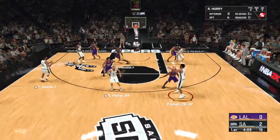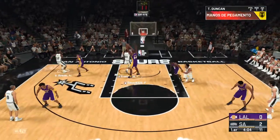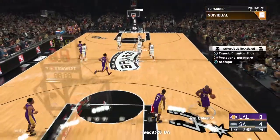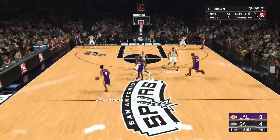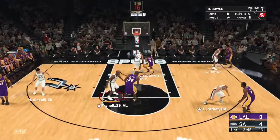Here's Horry to the left wing. To the paint. Here's Duncan. Puts the move on. And the layup is good. Starting to find his rhythm. He's cooking, and he knows it. Yeah, that's because he's getting his number called early. I mean, he's doing his part to help carry the offensive load.